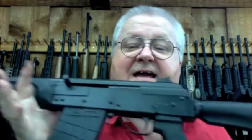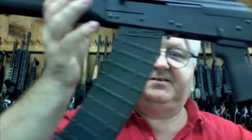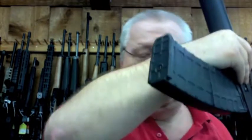Hey, we'll show y'all what we got in today. Got a couple of these in. These are the new DDI 12 shotguns, 12 gauge. These are the Saiga. They're built just like a Saiga 12, only they're not Russian. We're allowed to import them back into the country.